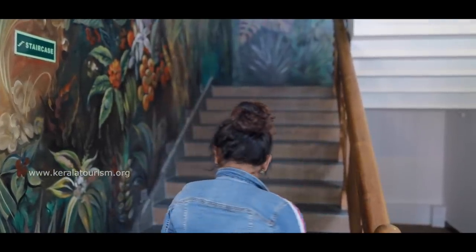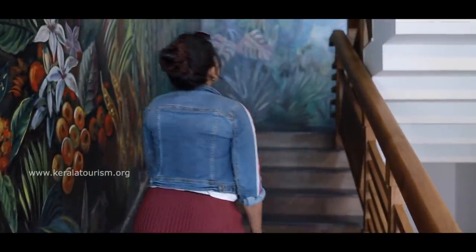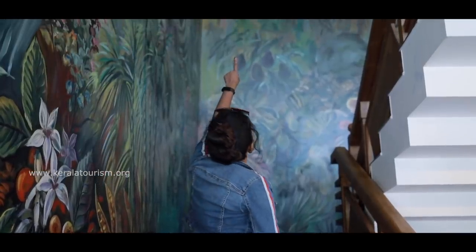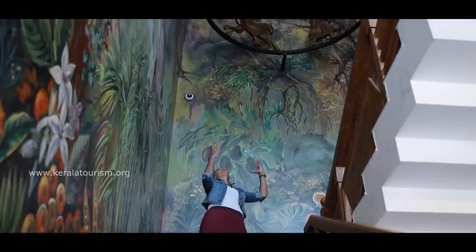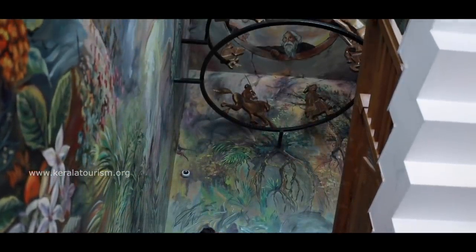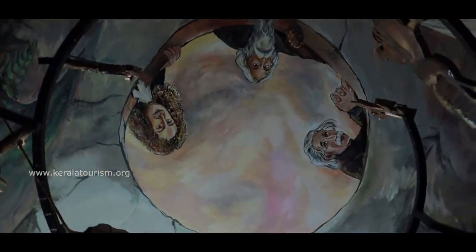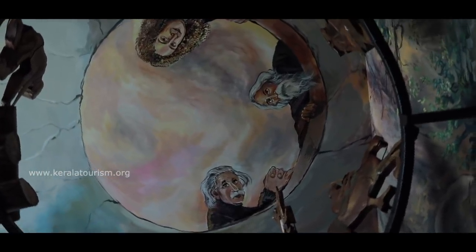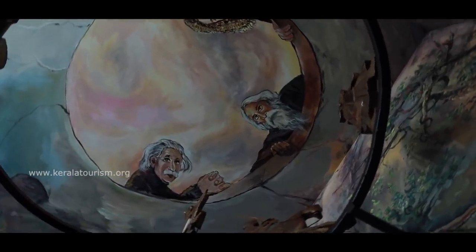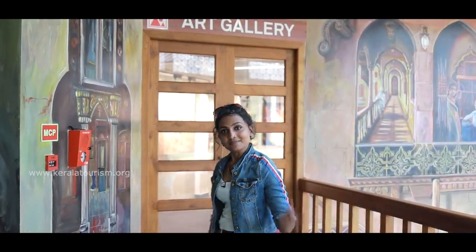So there are paintings on the walls that take us upstairs as well, and one main attraction here is probably, you can see, I really don't know how people put these works on top there, but what a view! Let's check out the art gallery now.